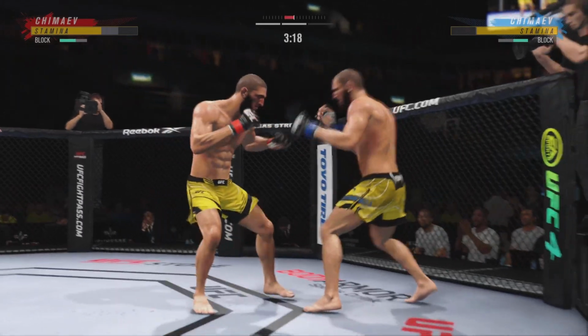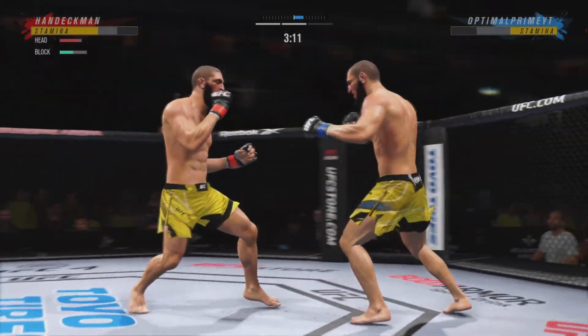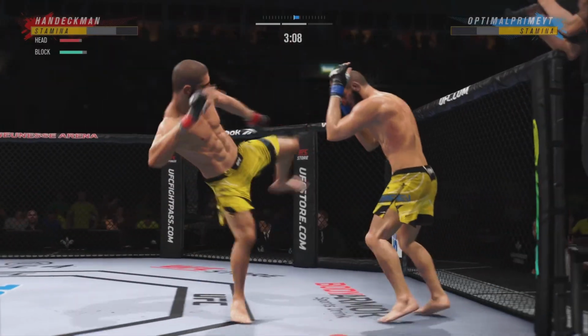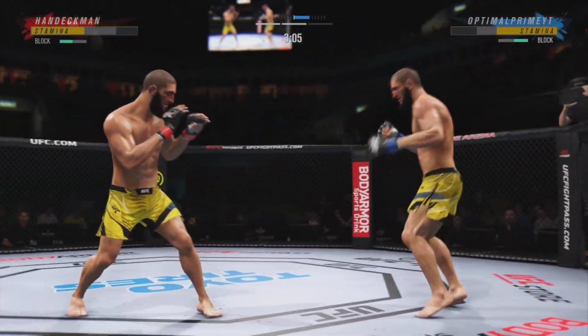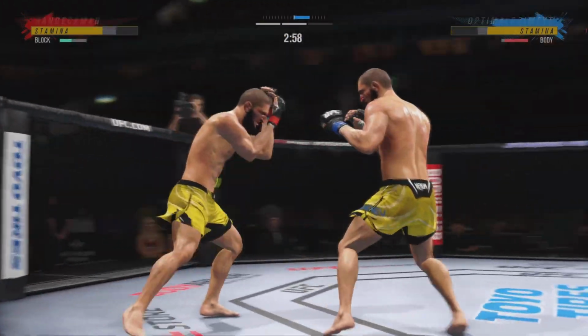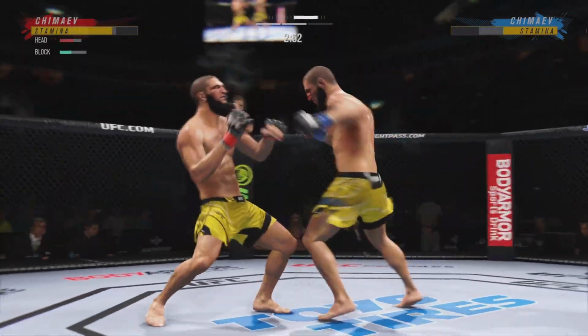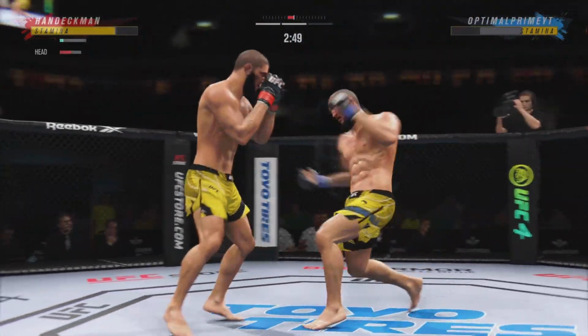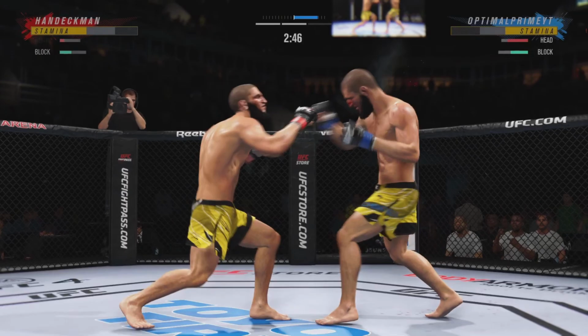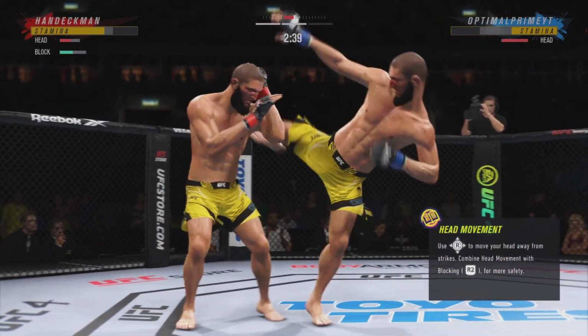Strong defense here as the hook to the head is blocked. Ooh, what a punch. Again, he's looking for that left. It's not there. Liver kick. Oh, and he gets tagged. Yeah, looks a little wobbly on his feet. He's in trouble. He's hurt bad.